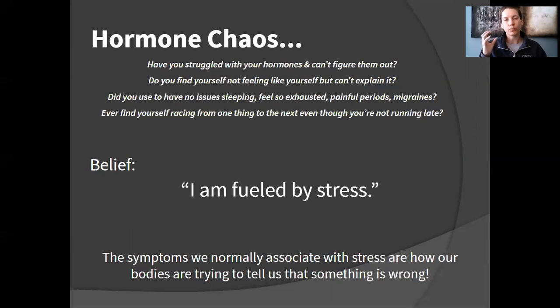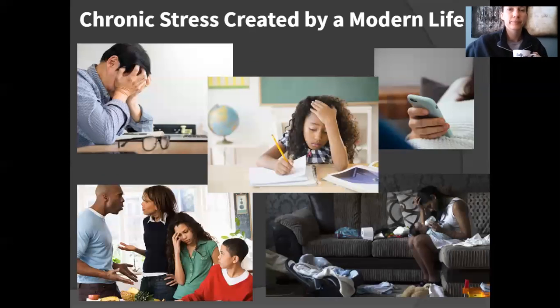And so we really need to, one, stop believing that we are fueled by stress. You are not fueled by stress. And really start to pay attention to the symptoms that we're going to be talking about. The symptoms we normally associate with stress are how our bodies are trying to tell us that something is wrong. Something is not working. It's off, right? So we, as stewards of our own God-given bodies, have got to take initiative and pay attention to that. So I just want you to look at this image for about 30 seconds, maybe a minute or so. Maybe you resonate with one or more of these.